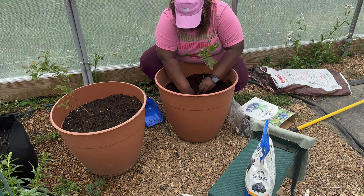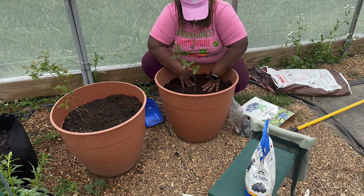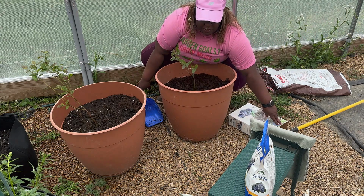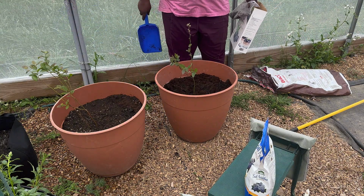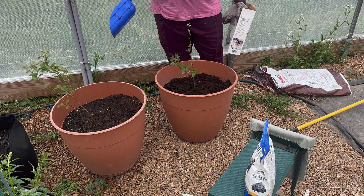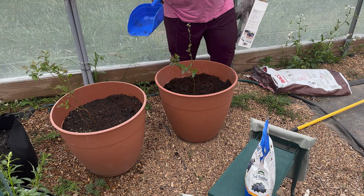We're gonna get it on down in here, cover it up, water it in, and just like that, we are done. I'll water that in when I water everything else. So we have our 3 blueberry plants right there. I just realized I have a 4th one. I'll get a grow bag and some more soil, and we'll finally get that one planted as well.